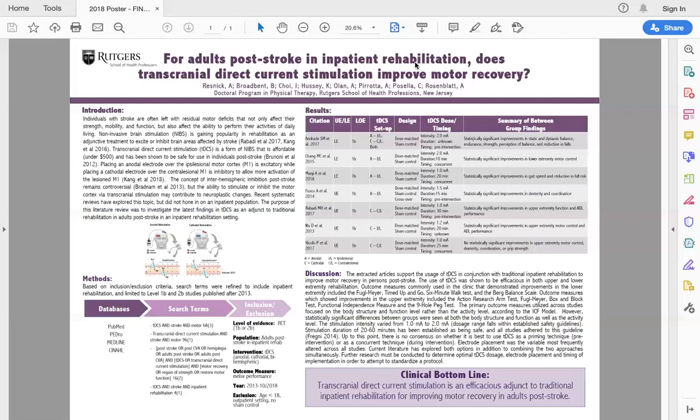The TDCS intensity varied across studies from 1 milliamp to 2 milliamps, which is well within the established range of safety that was found in several foundational studies. TDCS arrays or setups varied across studies, with 3 utilizing the anode over the ipsilesional cortex, 3 utilizing the cathode over the contralesional cortex, and 1 using a bihemispheric setup.